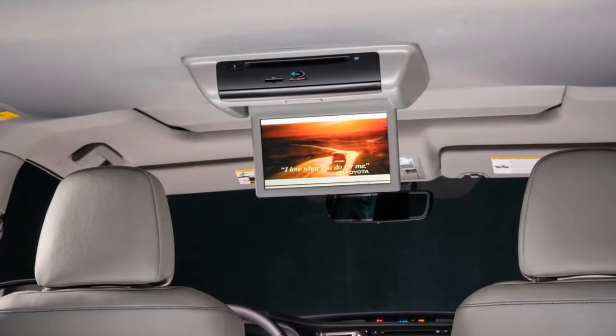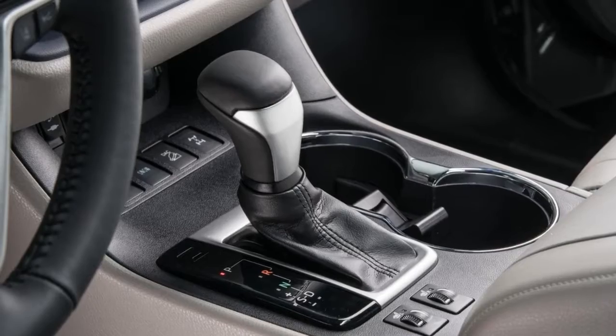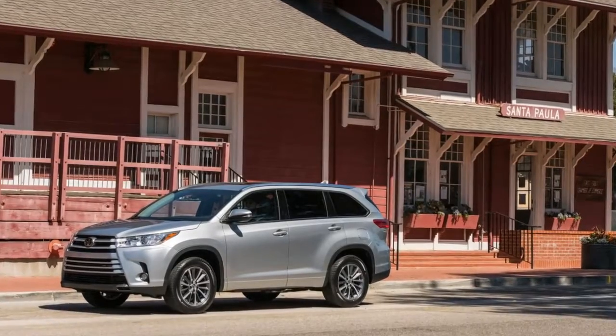The Highlander Hybrid is among the most fuel-efficient crossovers, but most Highlanders are powered by a 3.5-liter V6 rated at 295 horsepower that can be paired with front or all-wheel drive.